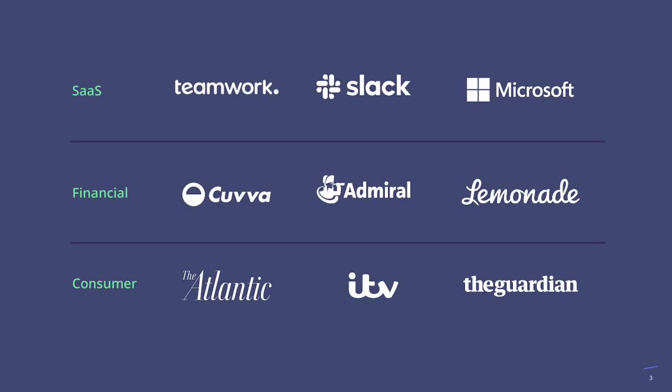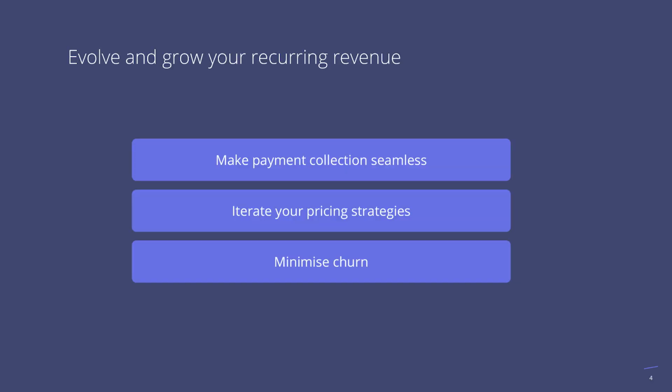So whether you provide productivity software or financial products or even customer solutions, we recommend you pay attention to the following steps to help you create a seamless billing experience for your customers and help you grow your recurring revenue. We have summarized these recommendations, which can help any recurring business model grow their revenue, into 3 easy-to-action steps. Let's start with some ways you can make payment collection seamless for your customers.